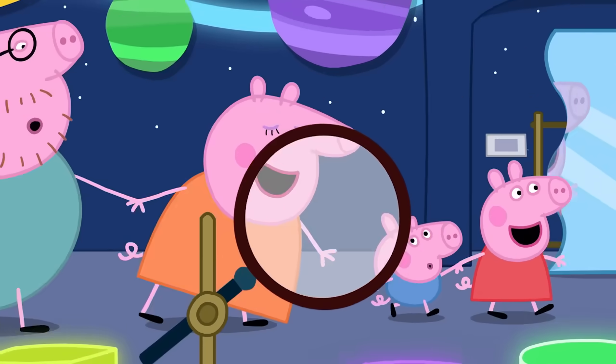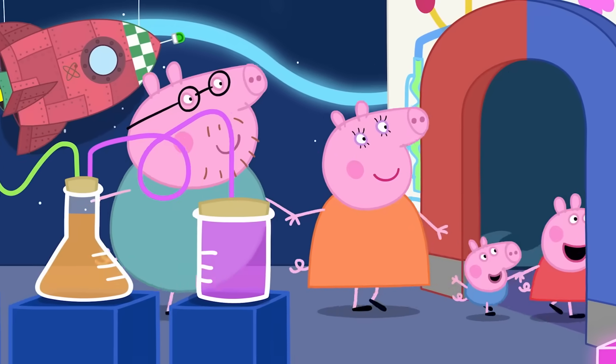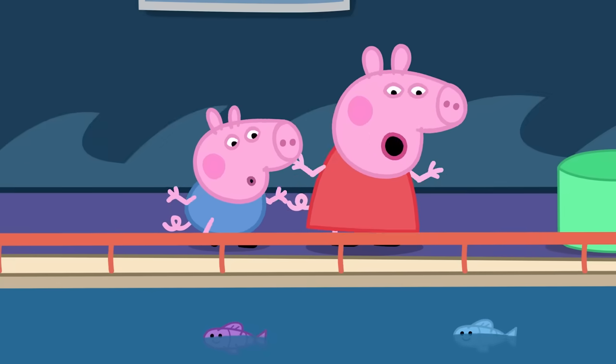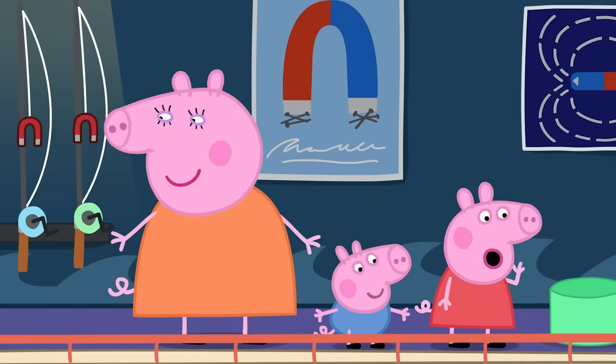Today, Peppa and her family are at a science museum. They are very excited to see an exhibit all about magnets. Oh, these aren't magnets. They're fish. The fish are made of metal, Peppa. Whoa. So we can fish them out with these magnets.